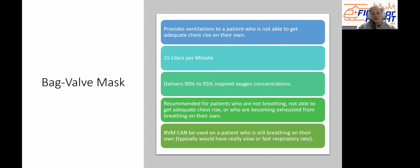So if you are using a BVM, you want to give that breath for an adult every 5 to 6 seconds, for a child or infant every 2 to 3 seconds. Now, I usually tell people just go with that upper number because you're probably going to count a little bit faster than you think you are. But count 1 Mississippi, 2 Mississippi, or use a wristwatch and watch that second hand to make sure you're actually going that full, at least 5 seconds for an adult, at least 2 seconds for a child or infant.